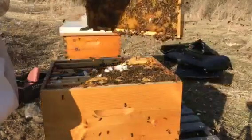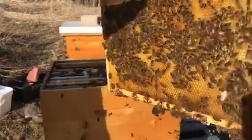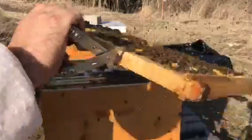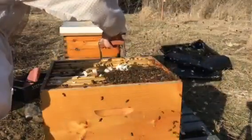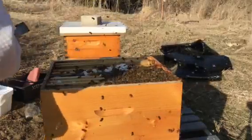this. Okay, this is a pretty empty frame on both sides. It's not a bad thing. It means the queen has room to lay, right? So that's frame number 3 after 2 full frames of honey. So it's not bad.